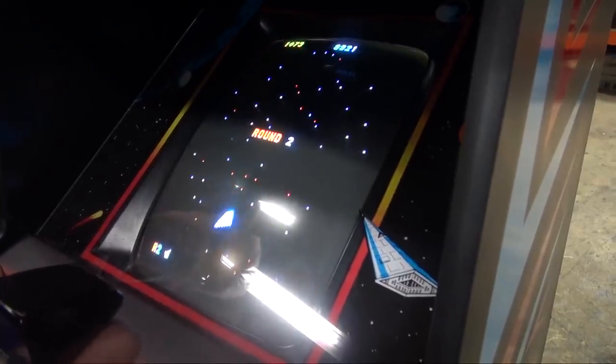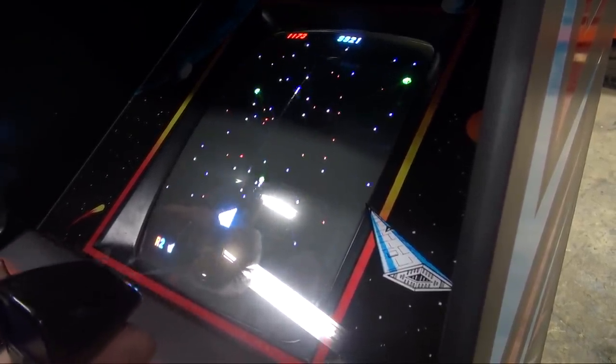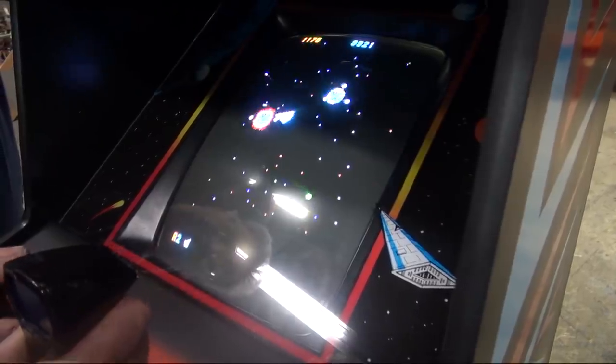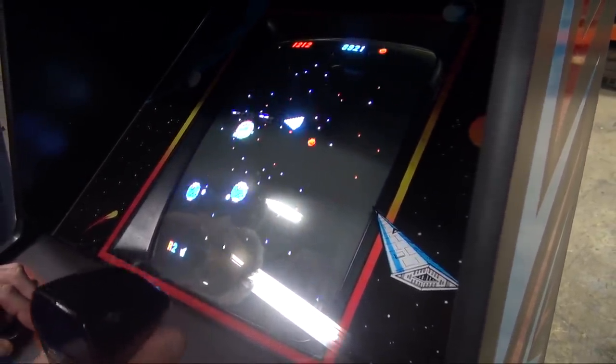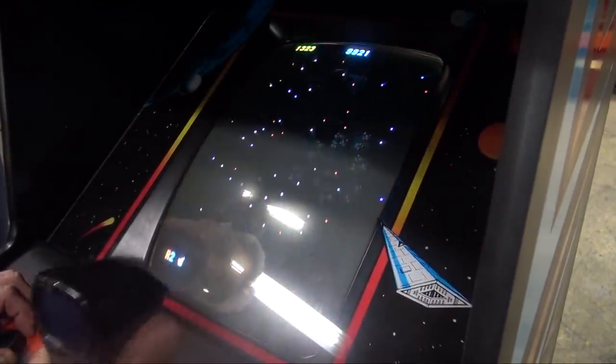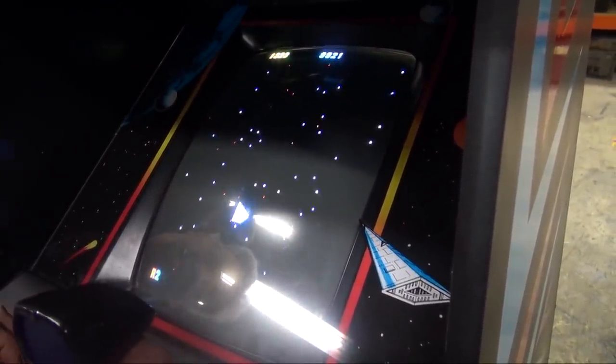Good. Now round two. Here we go. So if you get these guys before they get their stupid little planets. The moons, you mean? The moons. Planets, moons. Nice. No! I got the round three before.